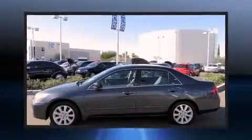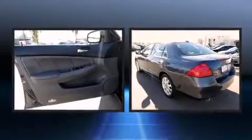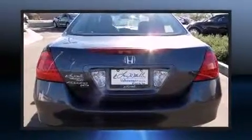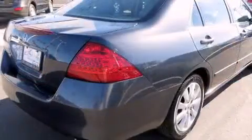Here's a great deal on a 2007 Honda Accord. This four-door, five-passenger sedan still has fewer than 70,000 miles. It features a front-wheel drive platform, an automatic transmission, and a 3-liter six-cylinder engine.